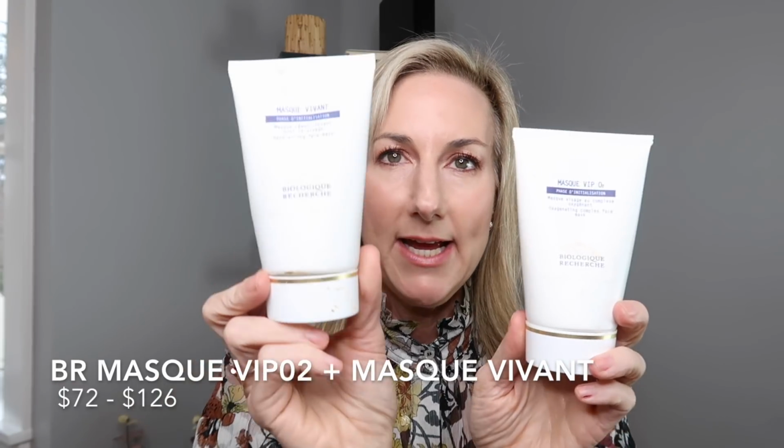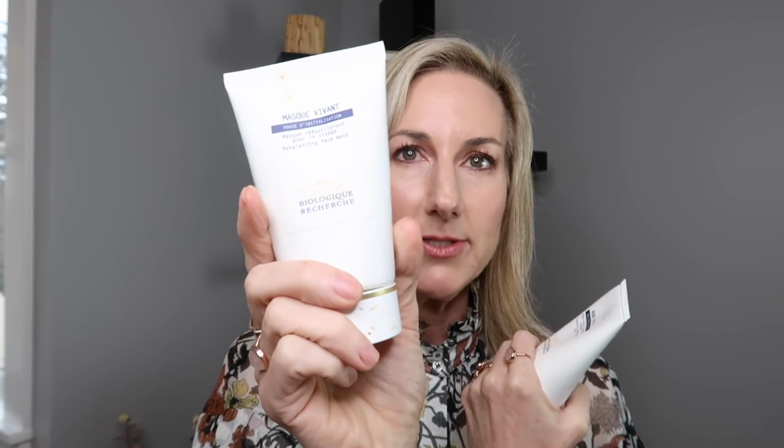And then quick shout out for some masks. My favorites here are from Biologique Recherche. I tend to do a mask once a week, sometimes more depending, but I love Mask VIP 02 and Mask Vivant. This is just super brightening. I cannot use it totally alone. It's going to be too drying for my skin, but I mix the two. So I'll do a layer of the VIP 02, and then I will use some of this.